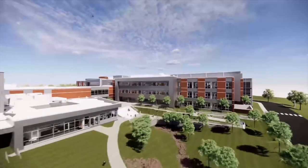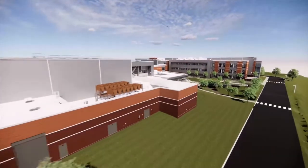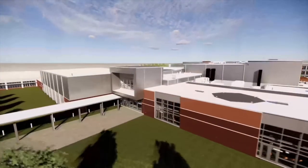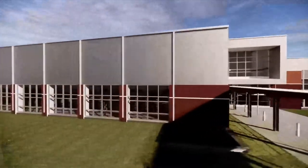Along the back here, we have that open stream and courtyard, and we'll have another video showing that. Along the back here is the performing arts. We'll come around down into the natatorium and back connecting to the existing middle school.